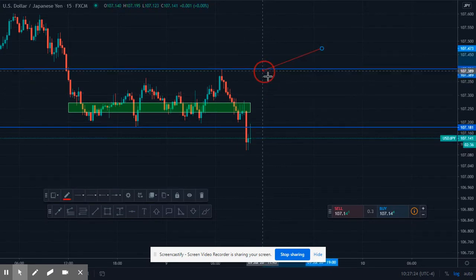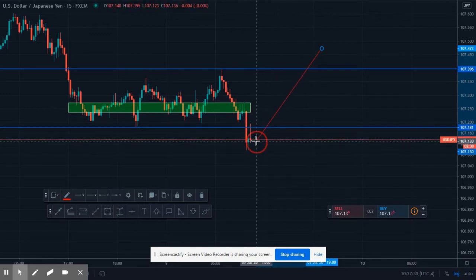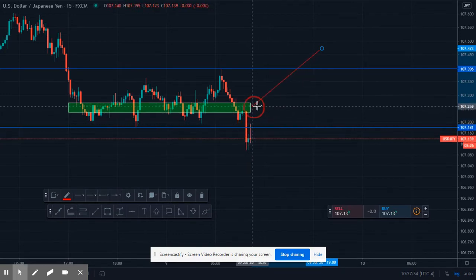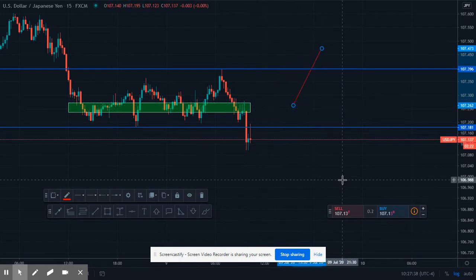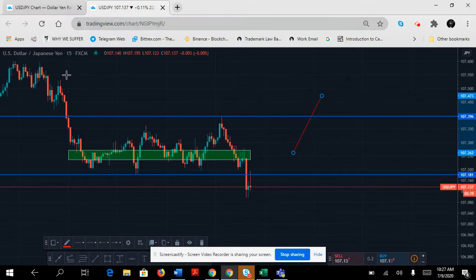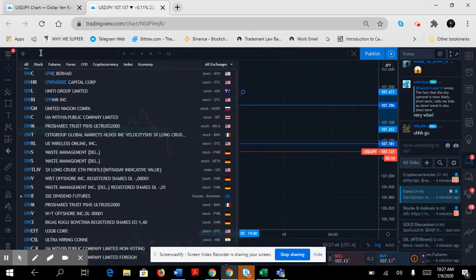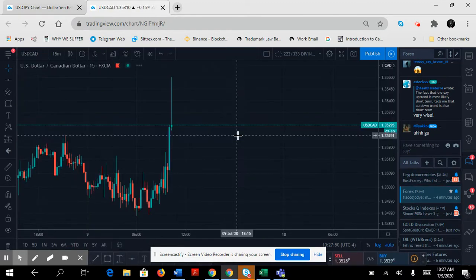Okay. So now we got an indecision bar that's created. All right. Now it seems like the bears are trying to win, but we want to see whether or not price can come back up into this area. All right. So we got 2 minutes and 22 seconds. So let me go look at some other pairs right quick. Let's look at the US dollar, Canadian dollar, and then we'll come back and check on those.